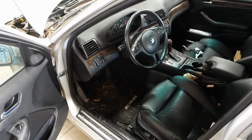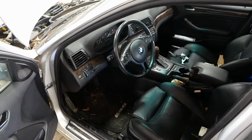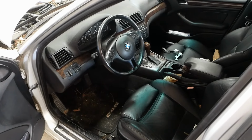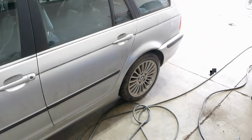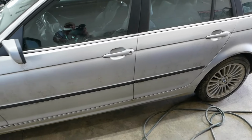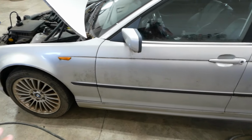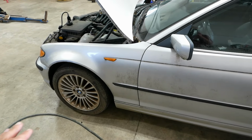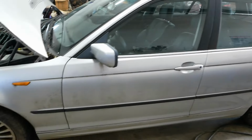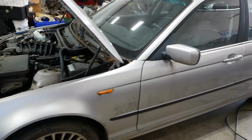Yeah, this is a wagon, which is cool in my opinion. And it's an XI, which means it's all wheel drive, but those are all automatic, at least here in the US. I don't know what BMW did to the bodies of these cars, but they do not rust. I mean, this thing's 20 years old and it hasn't had a particularly easy life, and I think it would still clean up pretty nice.